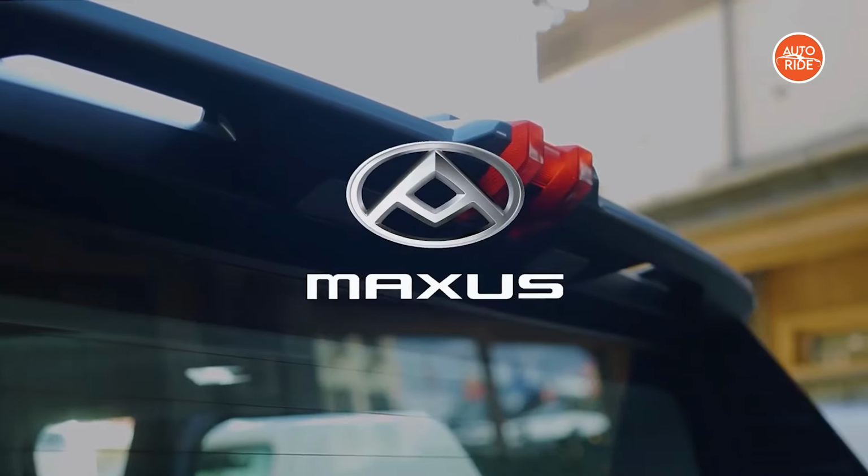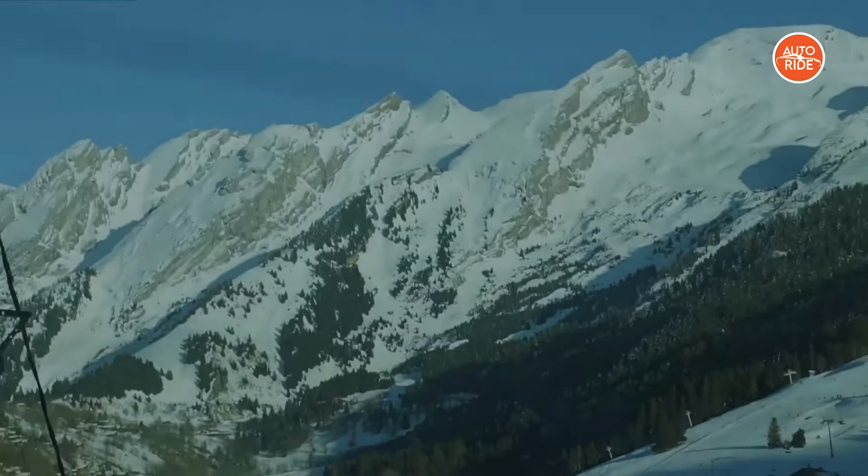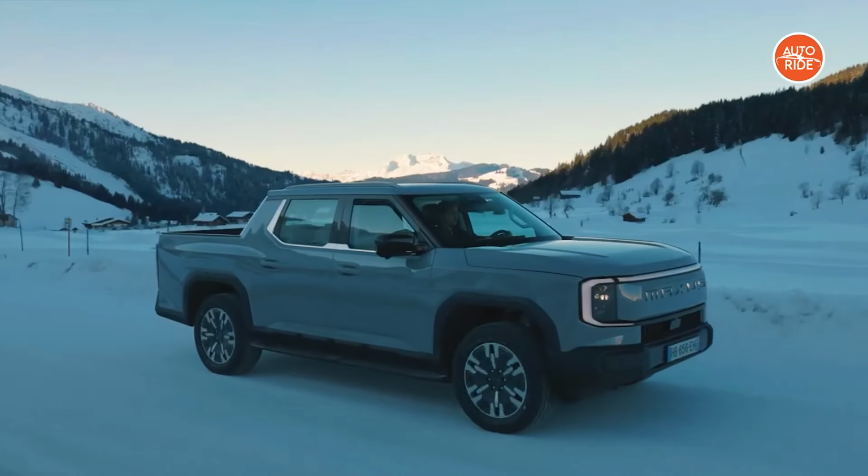Number 2. Maxus e-tron 9. The $48,000 Bentley truck. Alright, number 2 is where things get absolutely ridiculous. The Maxus e-tron 9 isn't a truck. It's a luxury yacht with wheels.